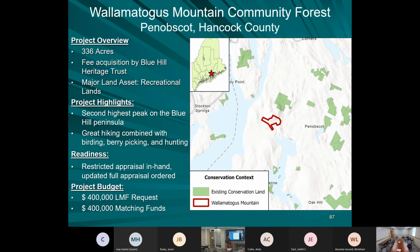It's also conservation for working lands. So we have a lot of farmland easements. We have a couple of working forests as well. This project fits well within that conservation footprint. The conservation land you can see to the east of this project is all farmland easements. The parcel directly to the north is also part of Wallamatogus Mountain. It's fee land of ours, which is a raptor preserve and protects a large portion of the Great Heath, which is one of the biggest wetland complexes on the peninsula.